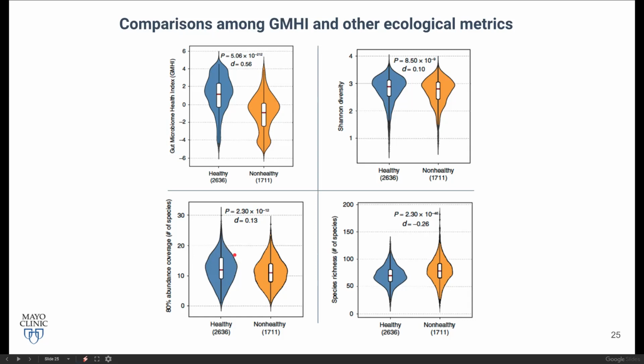I'd like to direct your focus to the Cliff's deltas, or the effect sizes I mentioned earlier. As you can see from the small letter Ds in the 4 violin plots, GMHI has the highest magnitude, where again, being closer to 1 indicates the stronger separation between healthy and non-healthy.